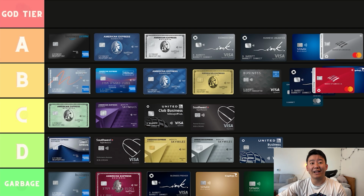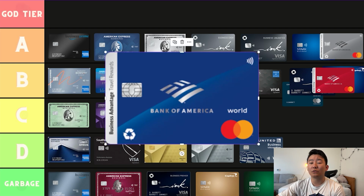Next is the Business AAdvantage Travel Rewards World Mastercard. This is Bank of America's business travel credit card that is very similar to the unlimited version, where it's a no annual fee card that earns 1.5 points on every dollar that you spend at any time. Additionally, like always, it has no foreign transaction fees as well as the introductory 0% APR for the first 9 months of account opening.